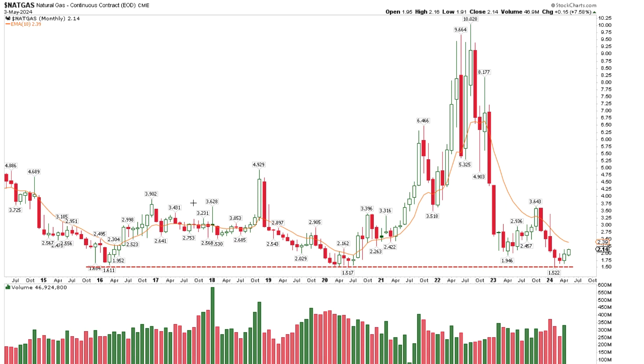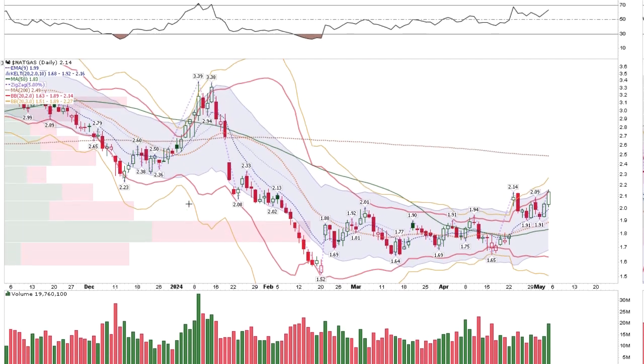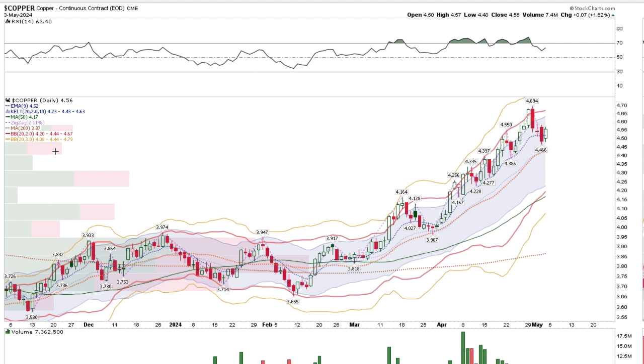And closing on the commodities side with the idea that nat gas, very interesting price action over the last couple of weeks. With MACD and stochastics rising, look for nat gas to continue higher into the summer. Finally, we see copper in a bullish trend. That's bullish for equities and for the economy to start the week.